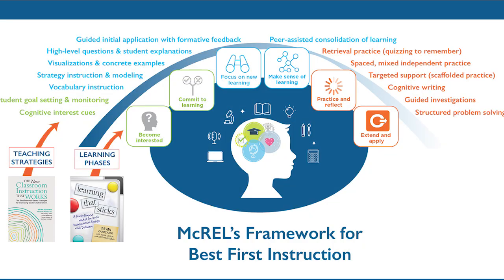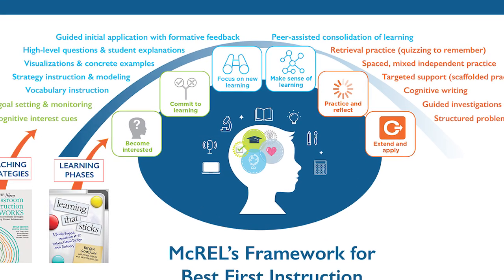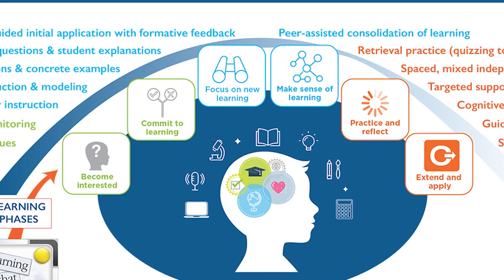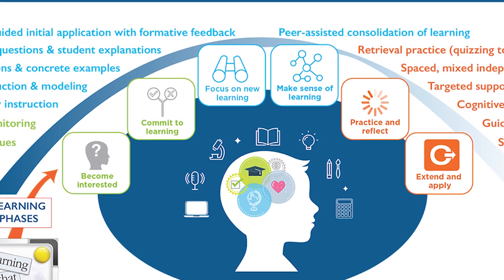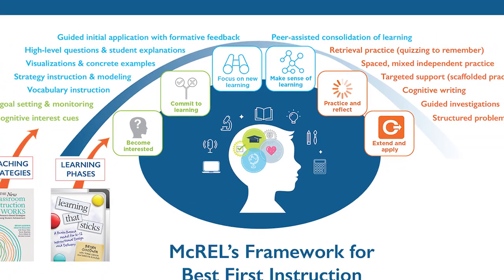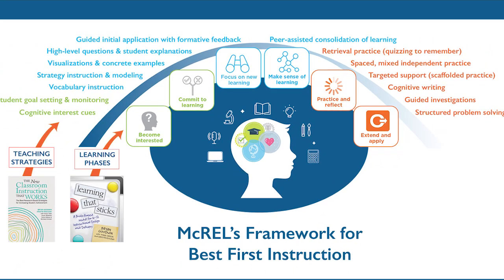We created this chart to help you visualize the connection between the science of learning and the science of teaching. It identifies a 6-phase model of learning, which helps educators tap into their students' natural propensity to absorb and retain new information. And it pairs it with 14 evidence-based teaching strategies to help educators identify when to intentionally use these different strategies in their classrooms.